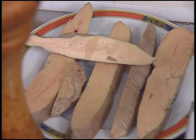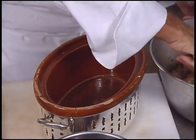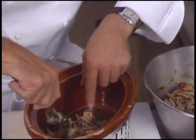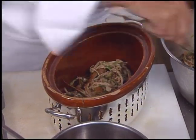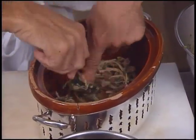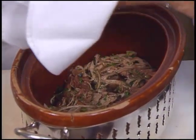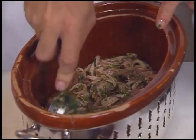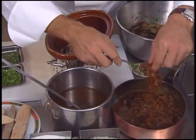As if this terrine needed more flavor, strips of foie gras will be used. The chef assembles the terrine, starting with a layer of meat. The pork from earlier, we make a first layer. Two superimposed layers. Then a layer of the onion confit.